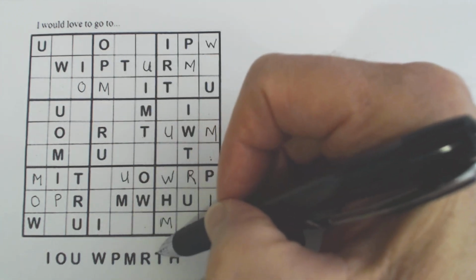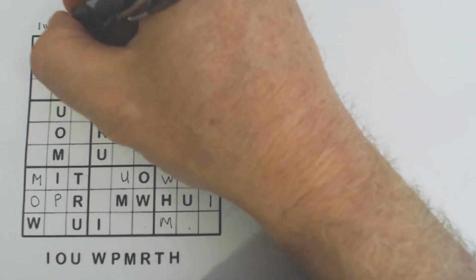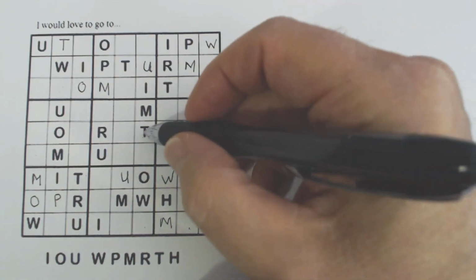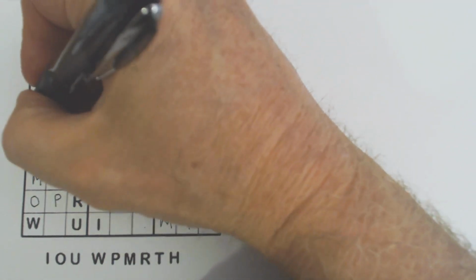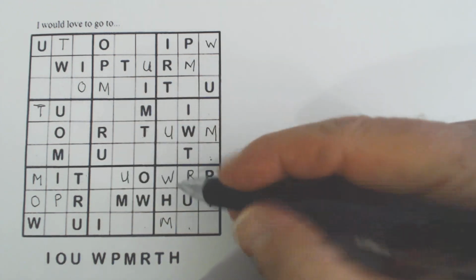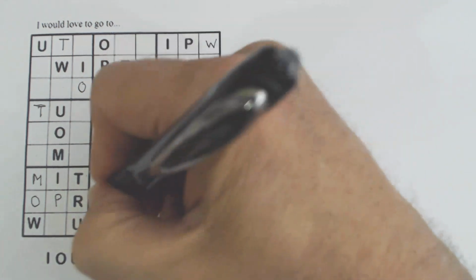Let's go to T. There's a T there, so T, T, T. So that's a T. Okay, and T. That's a T right there. And then this is a T right here.